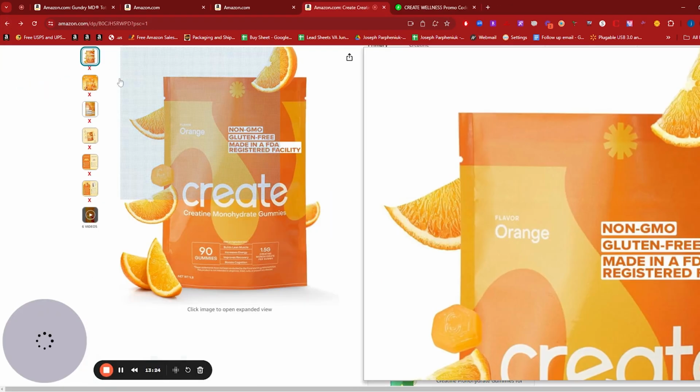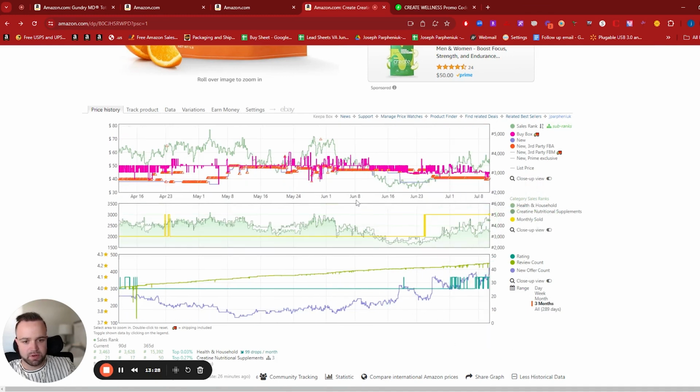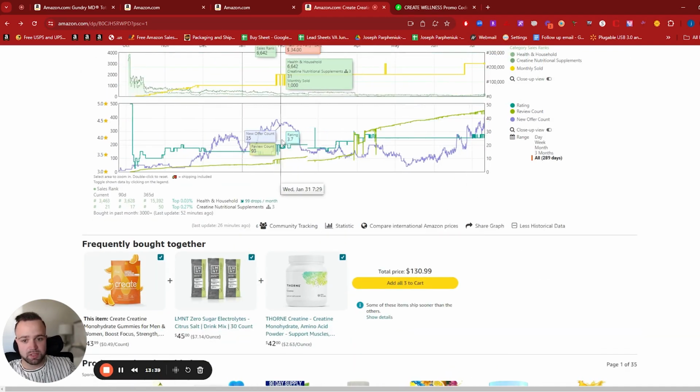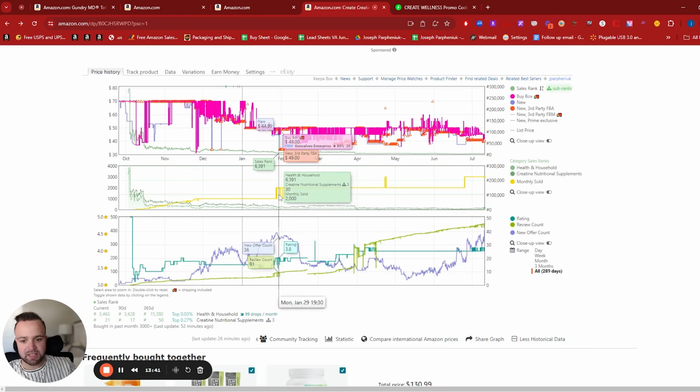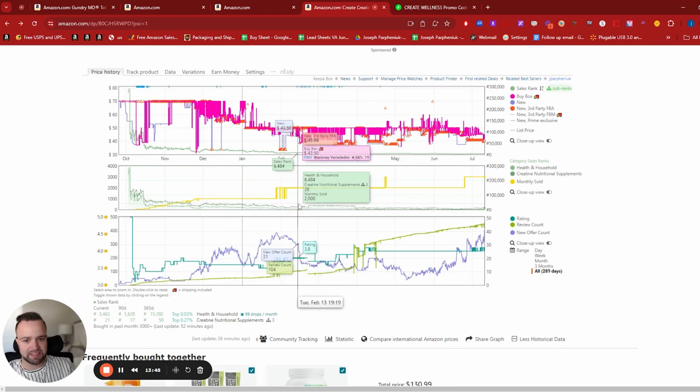So it looks like a pretty solid keep a graph though. Offer count is definitely trending up. You want to make sure that this offer count isn't getting too high. But in my opinion, this product sells 3,000 a month. It may tank in the next month or two. But what happened last time it went up to this point, it looks like it recovered pretty quickly. It didn't even make a dent really in the price.